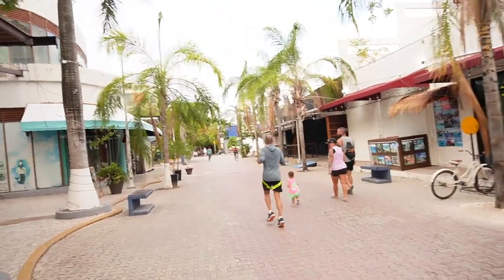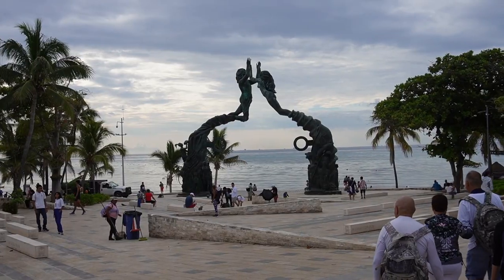I wish I would have taken a video last night, but we're on Fifth Avenue right now, and this place was so packed and busy, but now it's dead and it's full of joggers.